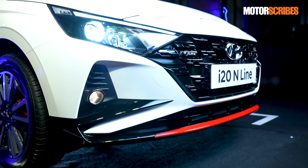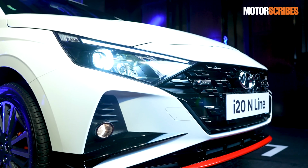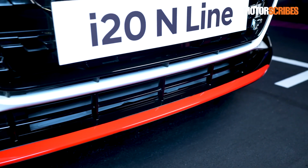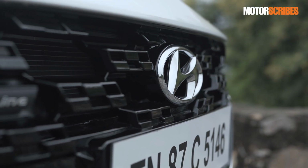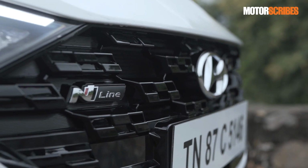When it comes to the design of the i20 N-Line, Hyundai has gone out and given it a more aggressive look. To start with, you've got this cascading grille, it's got this checkered flag motif in it, and as you can clearly see, there are these red accents all around the car that tell you that this is about performance. The other telltale sign, which is the obvious one, is the N-Line badging that you get up front.